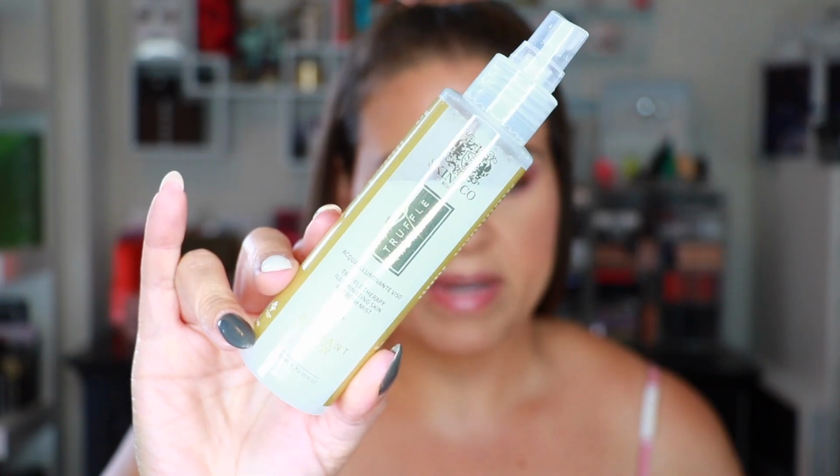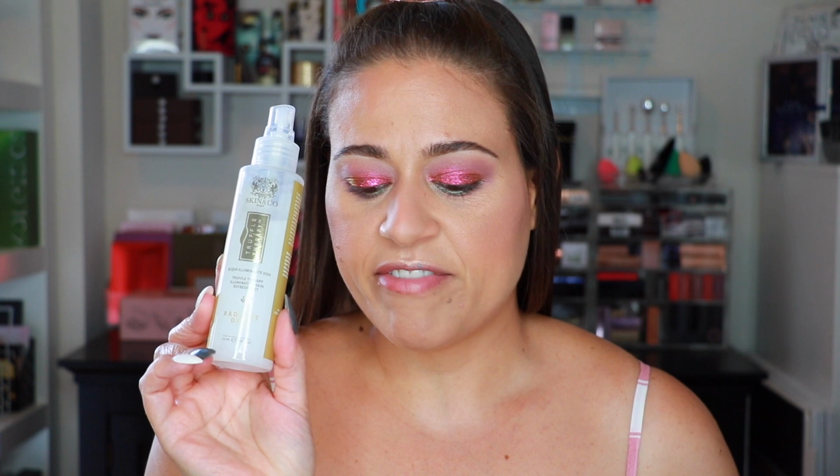I'm gonna use this one by Skin & Co. I got it in my FabFitFun box, and I've actually been using it.